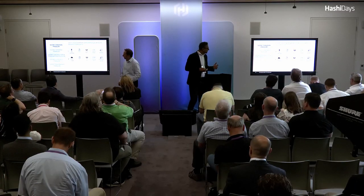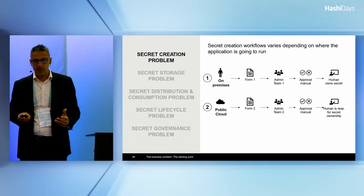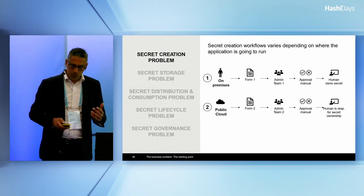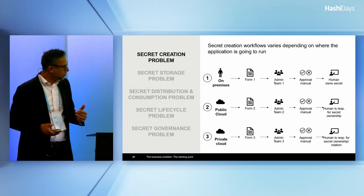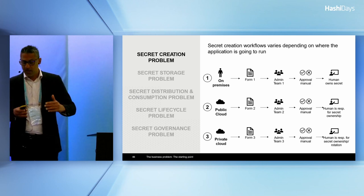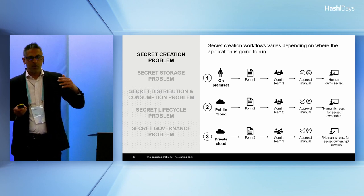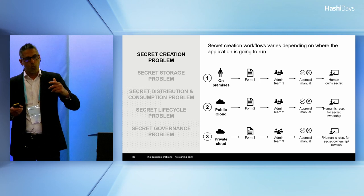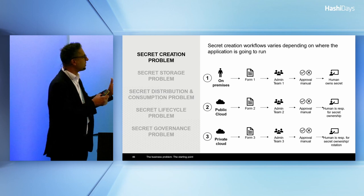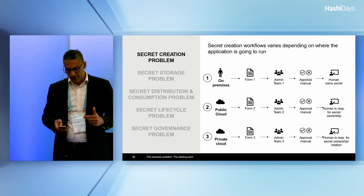And then you move to public cloud. You follow a different process. Now that you have introduced public cloud, you have to fill a different form, which goes to a different team, with different approval groups, et cetera. You get the idea. And then you have private cloud, or it should be reversed; you actually go to private cloud first and then public cloud. But the idea is you have cognitive load on your developers, where they have to figure out what forms and processes they must follow to get their applications working on different platforms. That's the complexity we want to highlight here.